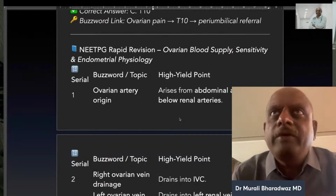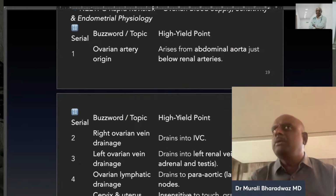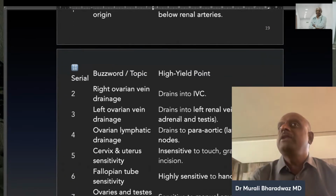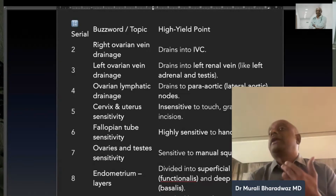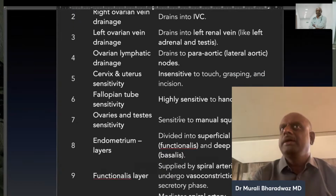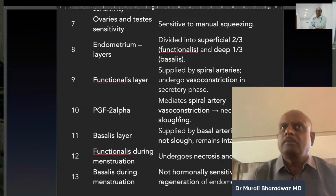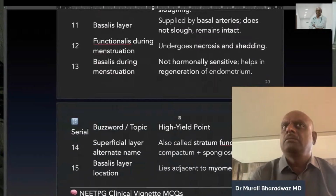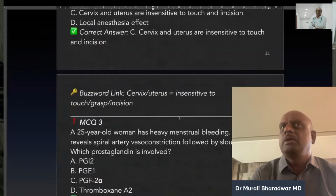Now, coming to ovarian blood supply. Ovarian artery arises from the abdominal aorta. Ovarian veins we already discussed. Then comes the ovarian lymphatic drainage: para-aortic group of lymph nodes. Right, doc? These are all the things that you can review.